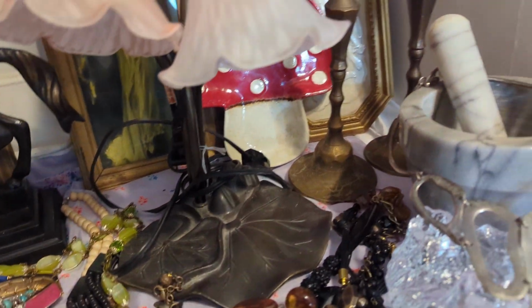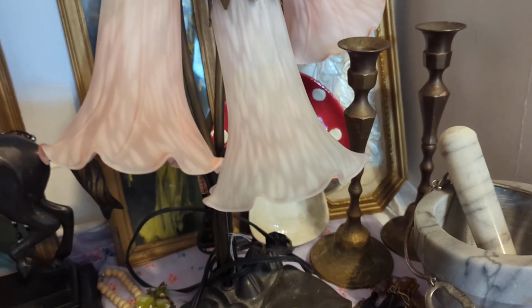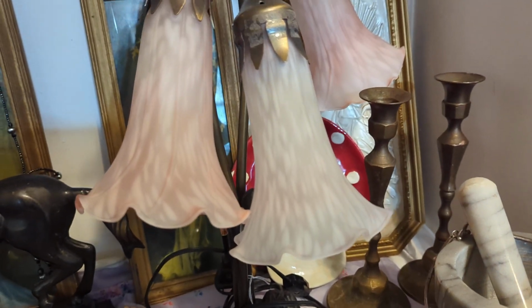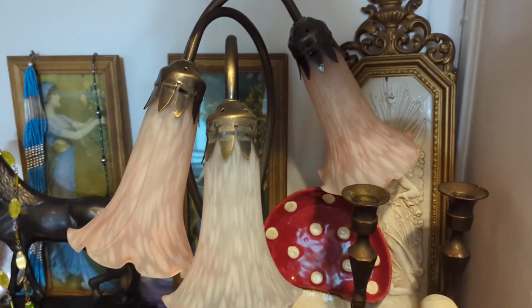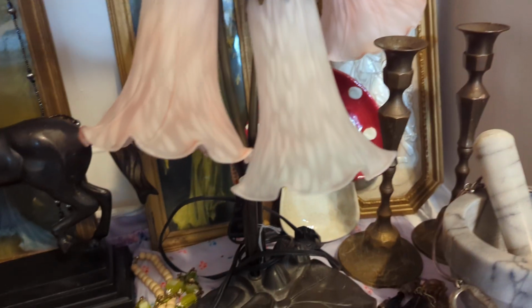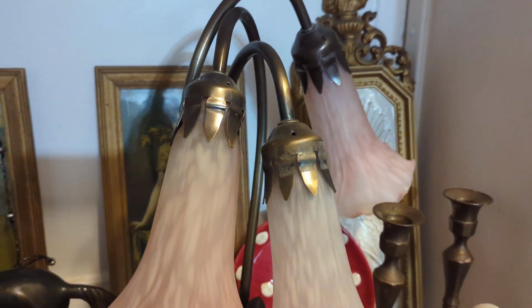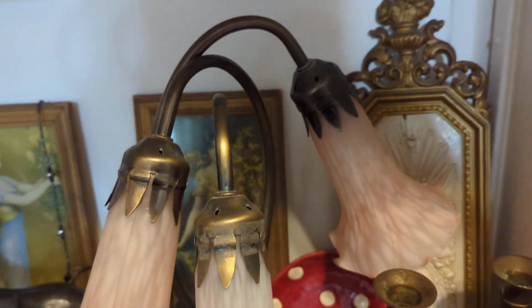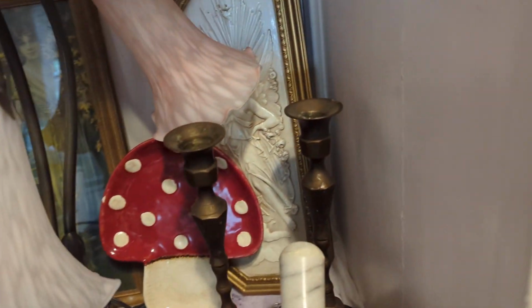I have a couple of other Tiffany style lamps. I love them, and I had to get this. So it was a really good price. I think I paid $40. I actually haggled, which is something I don't normally do, but knowing it was for me, I tried it and it worked. But this is beautiful. Maybe when I get it set up, I'll try to show it in a video so you can see it.